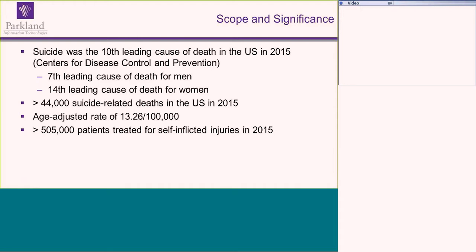And then for the same time period, more than 500,000 patients were treated for self-inflicted injuries in our emergency departments in the U.S. And again, this is probably a pretty significant underestimate. We're doing our best to capture these cases, but we probably all know that coding in our emergency departments can be a challenge. And so accurately capturing cause of injury is something that we're really working on across the country. And so we suspect that the number there is actually a significant underestimate of what we're truly seeing in our emergency departments, not to mention the cases of self-inflicted violence that are never seen in an emergency department.